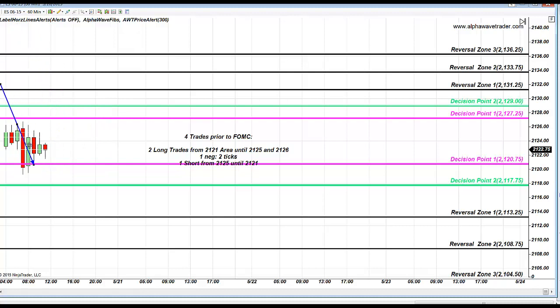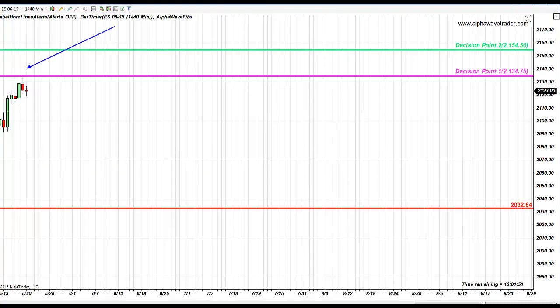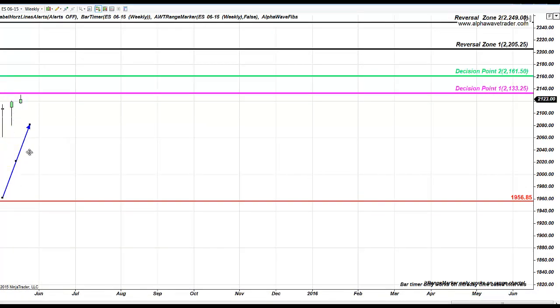As of right now, both trends are minor and both trends are dancing between decision point 1 to the upside and decision point 1 to the downside. And the news will tell us who will confirm this dance and who is in charge. And just to remind you where we are on the daily chart and why we've been witnessing this very powerful minor trend dance: we are at the end of the minor trend on the daily chart. We are at the end of the minor trend on the weekly chart. I don't remember seeing this in forever.